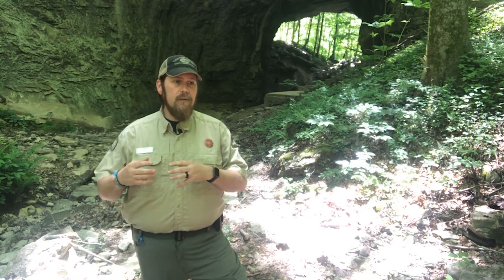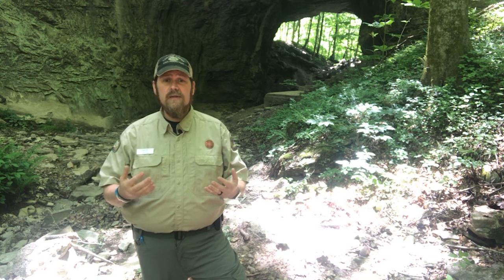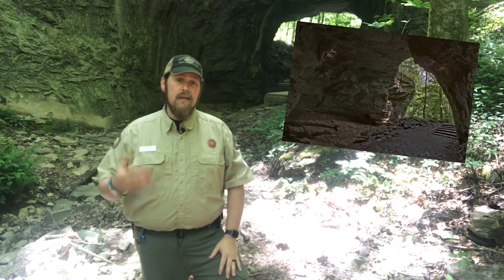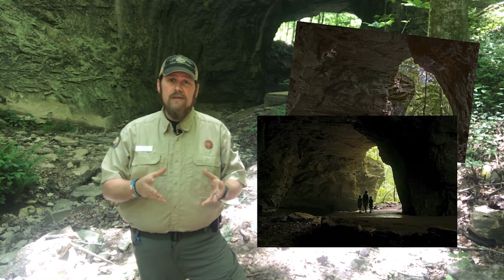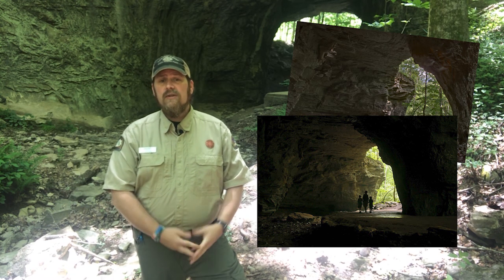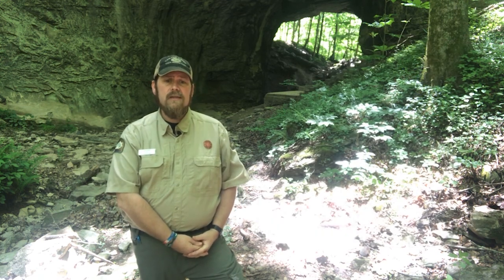So whether it be a place like Smoky Bridge, seeing these large geological features, Box Canyon, you can also see little short trails like Natural Bridge, which is located directly behind the Welcome Center. The Natural Bridge Trail is about a half mile long, but you'll also see one of the only natural bridges in the state of Kentucky that supports a paved road over the top of it.